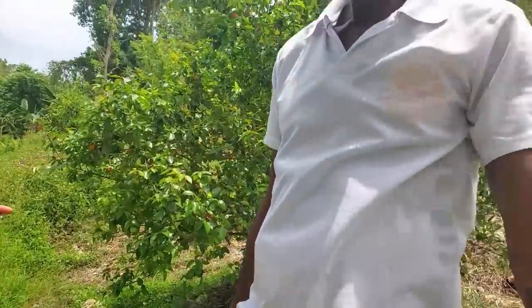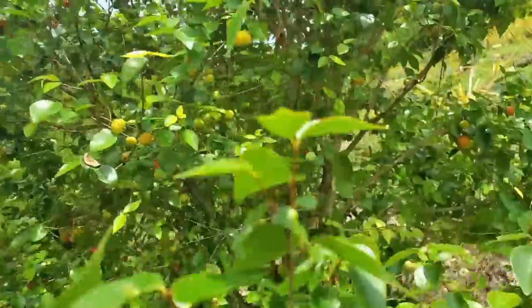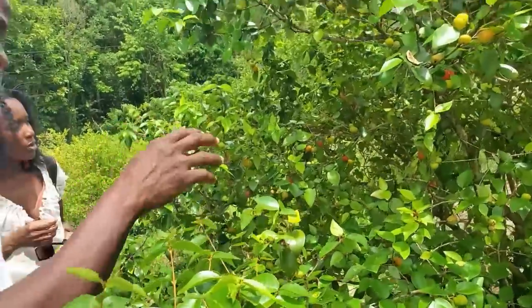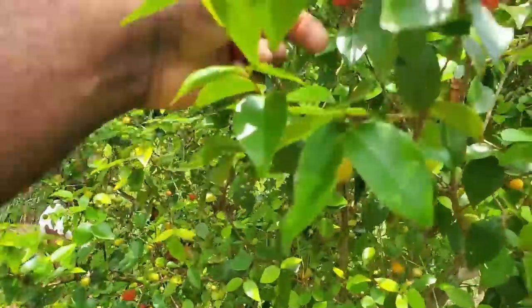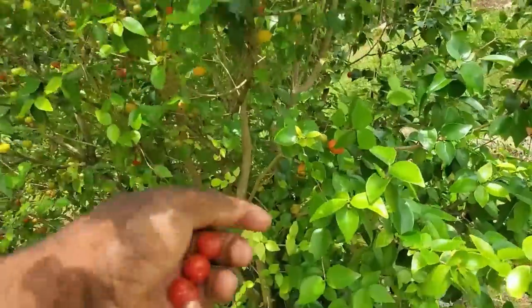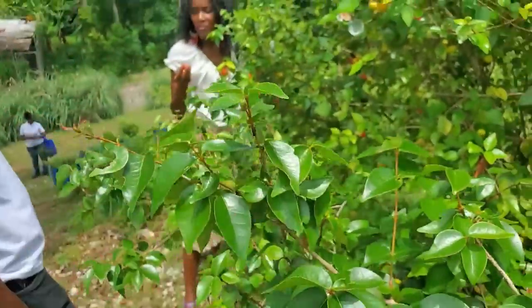Oh, it's nice. Can I have one more? It doesn't taste like regular cherry. It's not as tangy. Now I'm going to feast on it, guys. I'm going to leave some. So I have the Suriname cherry and the plum tree.